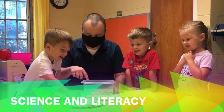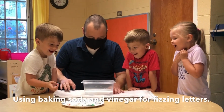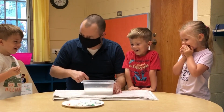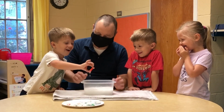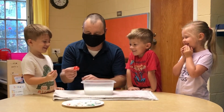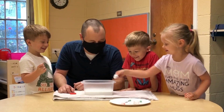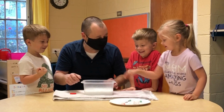Stick. Okay, drop it in here. Reach in and get it. Volcano. What is it? What letter is it? O. Huh? O. It's going to explode. Ladybug. Katie, Miss Matthew. What's the name of it? Reach in there and get it. It's not going to get you.